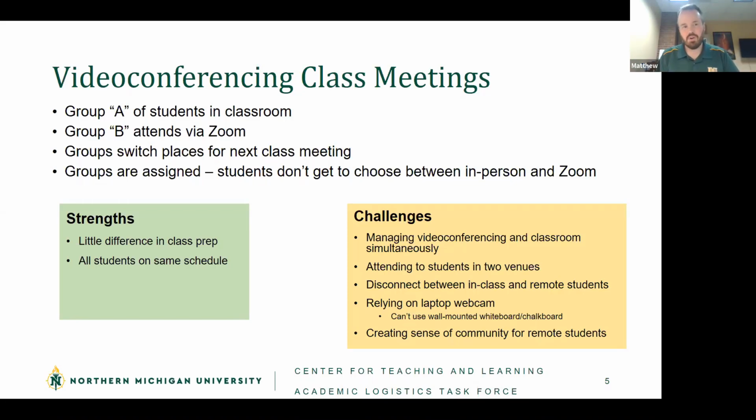The most important part of this, though, is that the groups are assigned. So you assign the groups. You might ask students to volunteer, but they don't just get to pick which they go to on which day. Those are predetermined groups because you have to know who's going to be in class or who's supposed to be in class on each day, and those numbers are very specific.